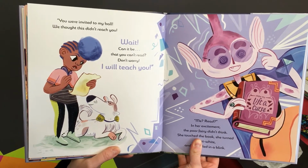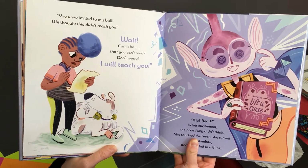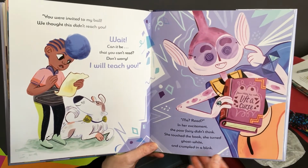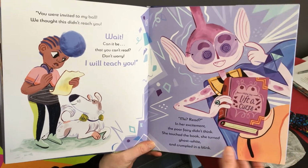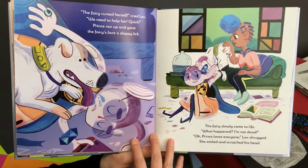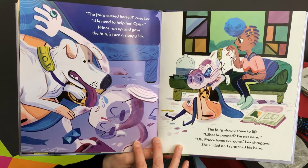Wait, can it be that you can't read? Don't worry, I will teach you. Me? Read? In her excitement, the poor fairy didn't think. She touched the book. She turned ghost white and crumpled in a blink. Oh no, she touched the cursed book. "The fairy cursed herself," cried Lex. "We need to help her quick."